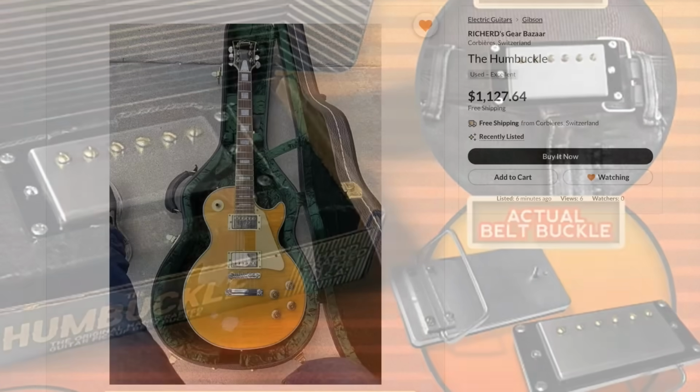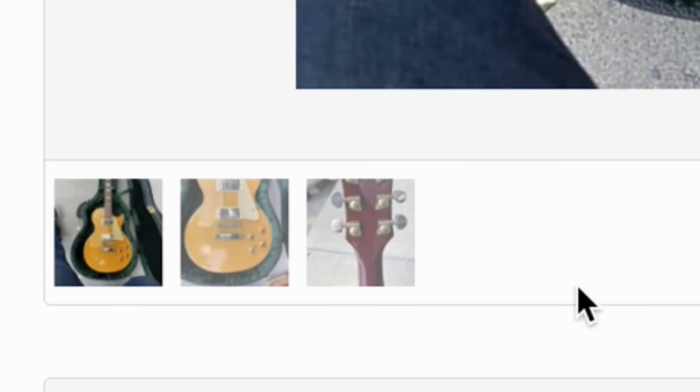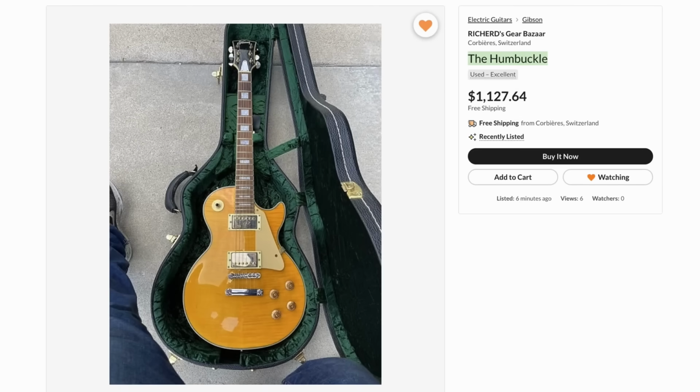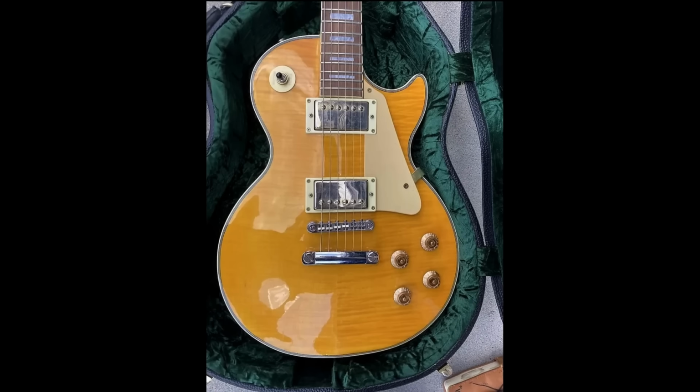It's pretty cool. But for some reason, this is not an isolated incident. They're targeting the humbuckle name with their scams. And most times they actually link Reverb's video down here. So I think they're doing that to get you to click on it and then make you think, oh, this is a good deal. That's $1,100. This looks like a Gibson Les Paul, right? Got rosewood fretboard, nice flame maple top, cream hardware.